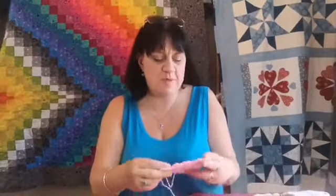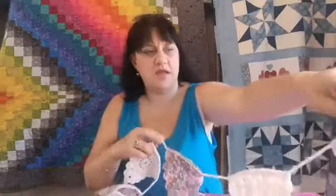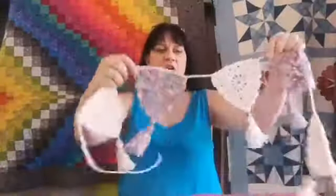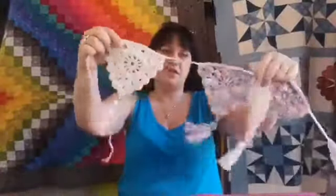Let me just open that up so I've got it on the right page. There we go. Right, so today we're going to be making some crochet bunting. Drew, hold that end there for me. Okay, so I did this a little while ago, and I've got some crochet bunting like this.